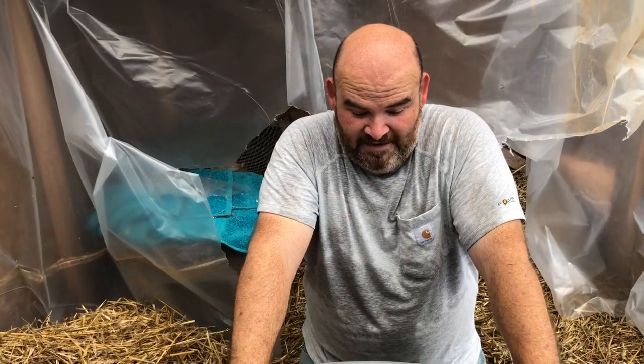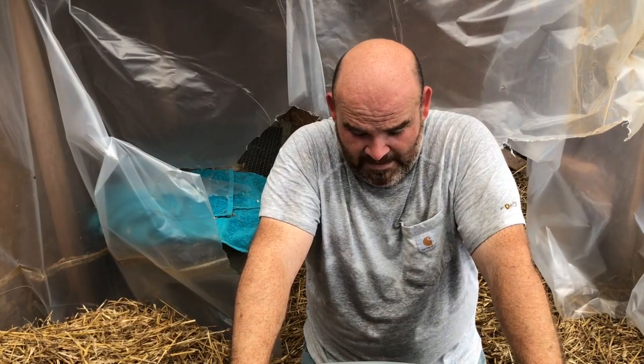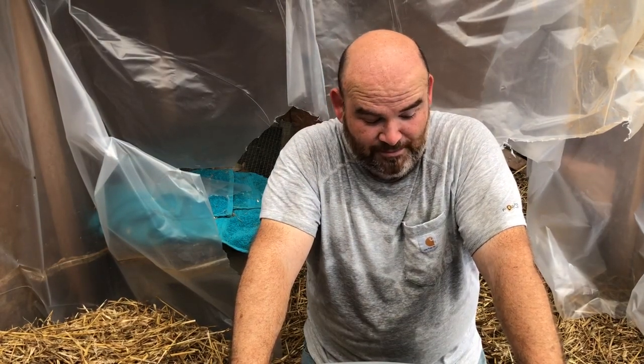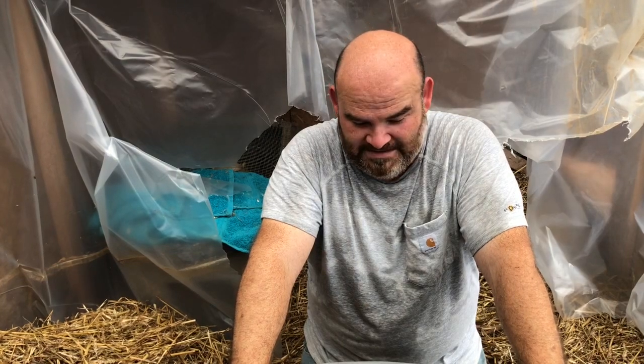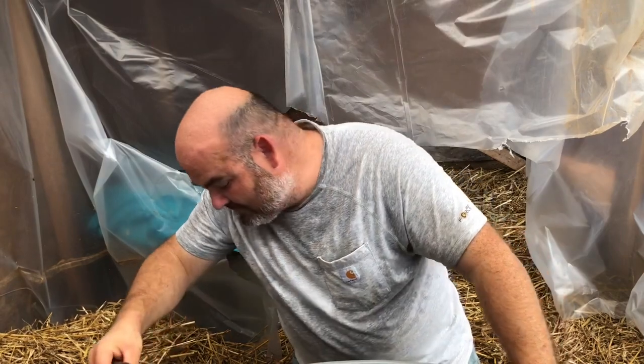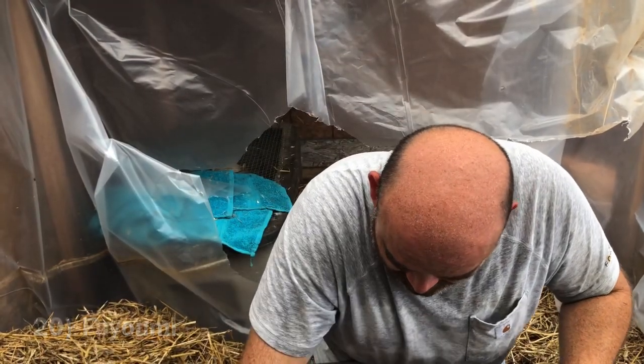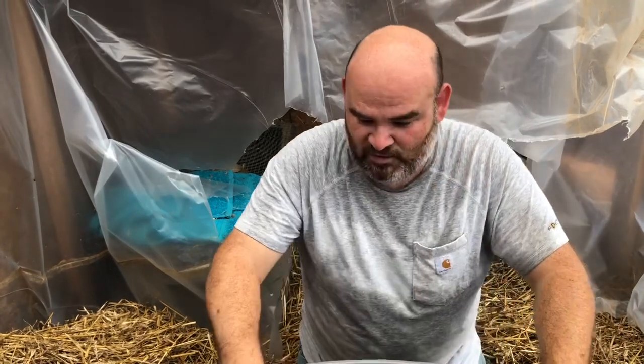But I also have two Malay hens, an Asian breed that is awesome. They're more like a tropical bird, but they did fine in our setup here. So I think that will be good. And then last but not least, another Fayoumi. Boop. So the Fayoumis are quite precocious.